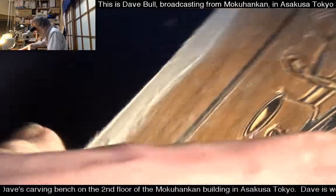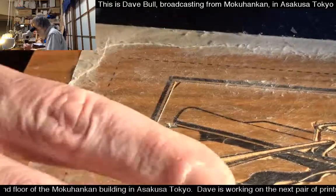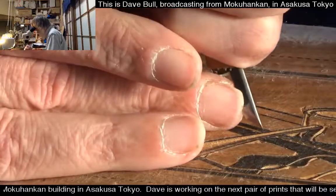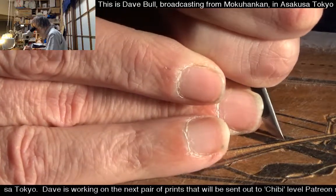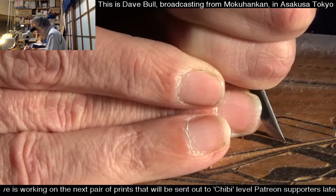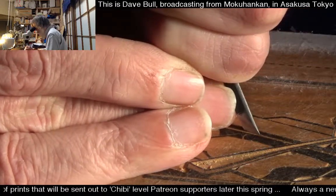One of our printers, Yamamoto-kun, the guy who printed the edition of the print that you see in the video, saw it last night. He must have stayed up to watch it after seeing the listings or something. He said, wow, fantastic, fabulous. I want to do some more copies of that print. Can we do this?